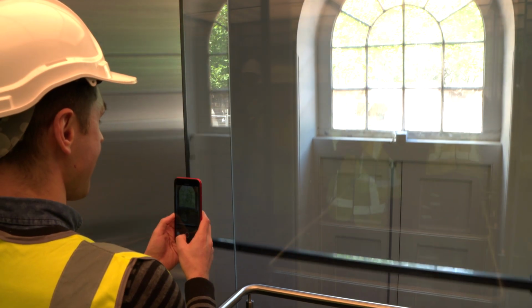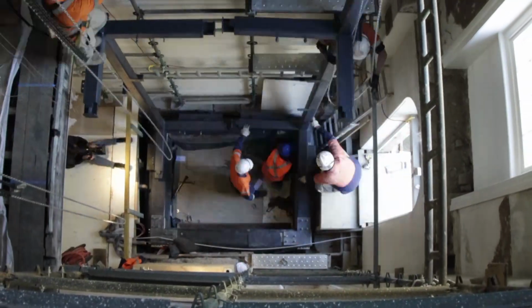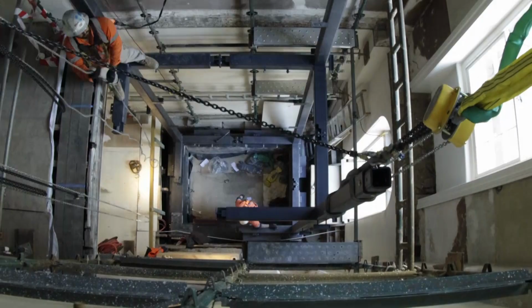So all of the steel work, all of the components of the lift cage and all the machinery were manually taken through that entrance and built up over time. So it's a real masterpiece of almost like some Meccano set construction inside this really tightly confined space.